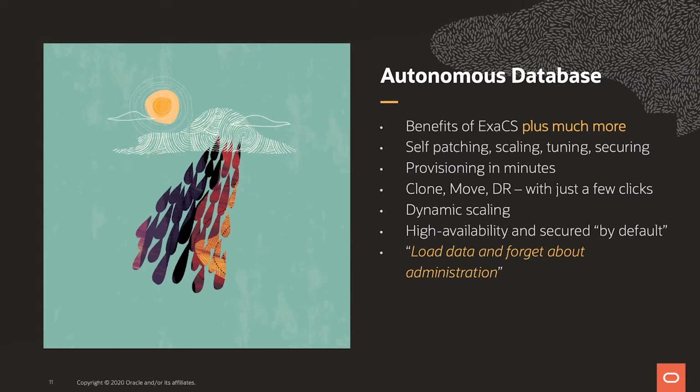The next big capability is the dynamic scaling of CPU. So you can increase or decrease CPU allocations for a particular instance of autonomous database without any downtime or configuration changes. You can do it all through the console or the command line without any disruptions or outages or even changes to your live production systems.